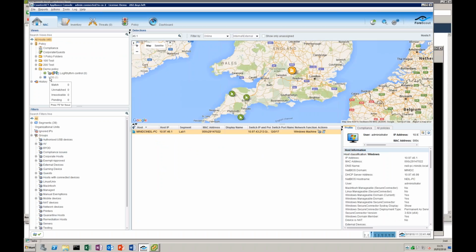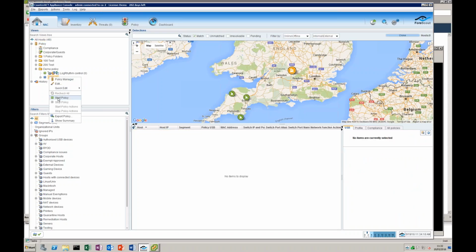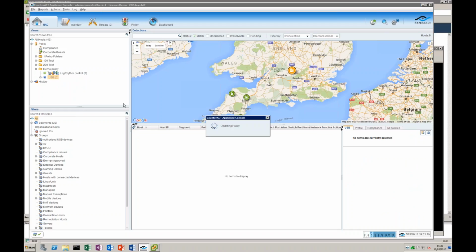So now what I'm going to do, I've had that USB policy turned off deliberately because I want to be able to trigger that USB device. I'm going to enable that policy, and then you'll see we'll detect that USB stick, we'll apply that policy, we will send a message to LogRhythm. LogRhythm will process that, correlate that with information it knows about the host, and then it should send a message back to us, and then we'll see the LogRhythm control policy update. So I'm just going to start my USB policy now.